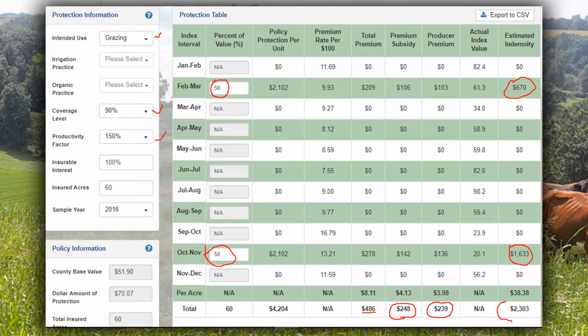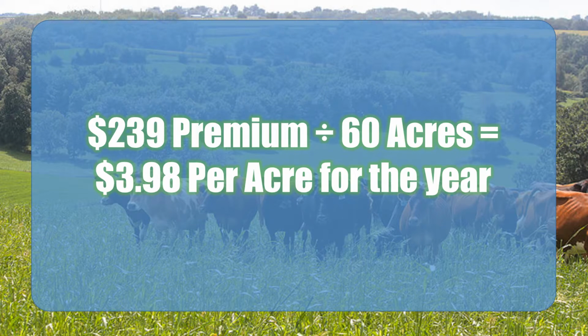The indemnity payment for the year is estimated to have been $2,303. So if you look at those numbers together, the farmer or producer would have been billed for $239 worth of premium that they would have to pay for the coverage, but the coverage itself would have paid out $2,303 back to the operator for the additional costs that they might have incurred due to lack of rainfall. So if we break that down for this specific plot of land, that $239 premium spread out over the 60 acres of active grazing land that the producer has comes to about $3.98 per acre to purchase coverage for a year. So that cattle producer has to ask themselves, is it worth it to me to pay $3.98 an acre to cover my land in case it doesn't rain?